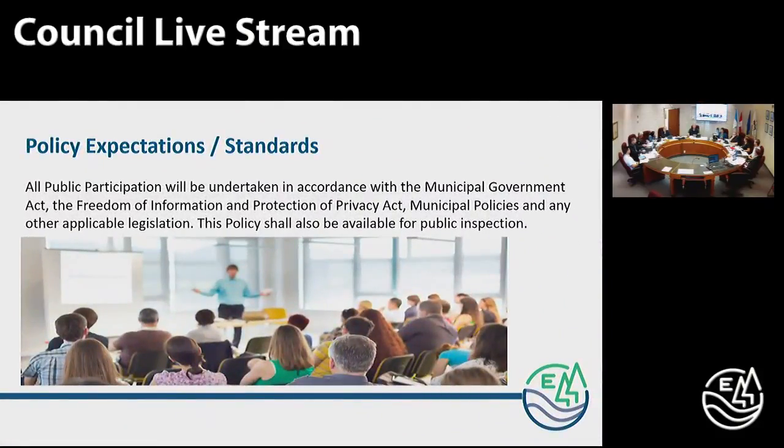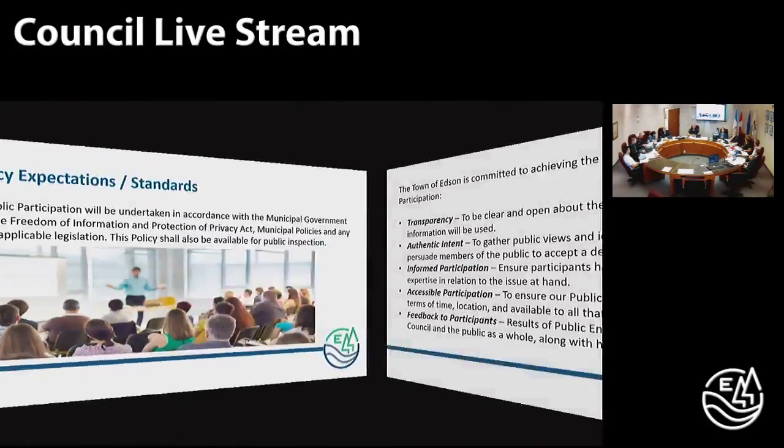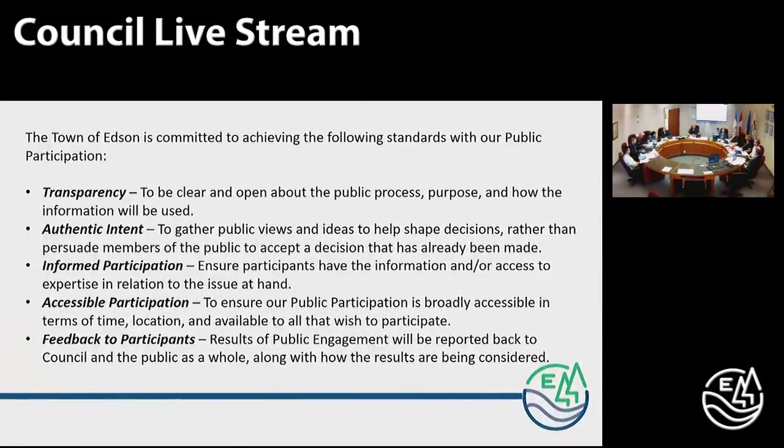Any public engagement process will follow the MGA, FOIP, and other policies. We commit to transparency, authentic intent, informed participation, accessible participation, and delivering feedback back to the participants.